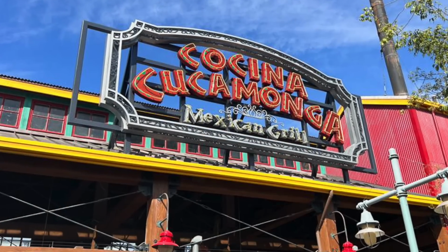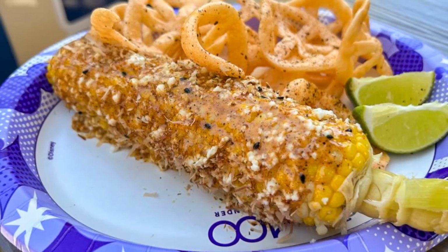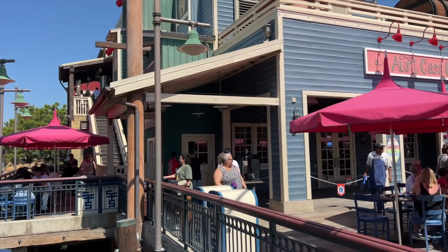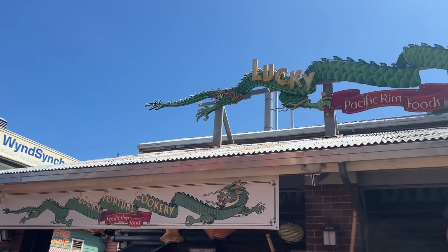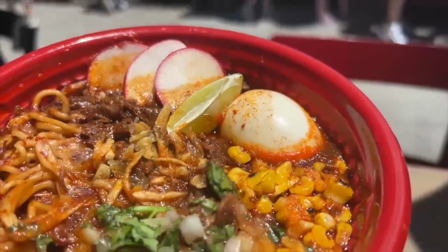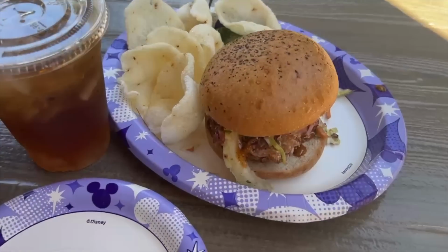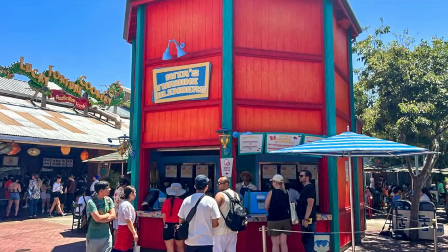Then you've got Cocina Cucamonga Mexican Grill, a counter service with street-style tacos and corn and quesadilla that will blow your mind at how flavorful it is. Disneyland's also big on its birria loaded offerings, not to be confused with my scriptwriter, Birria. Two different things. The Lucky Fortune Cookery has been around since before the San Francisco days, and once again, DCA is showing its love for all things beef birria by serving up this beef birria ramen that's really cozy to slurp up on those rare chilly Anaheim days. The ramen also comes loaded with a soft-boiled egg, Monterey Jack cheese, cilantro, onions, and radish. Rita's Turbine Blenders gives you a place to grab a fruity margarita, pina colada, or non-alcoholic turbine twirler.